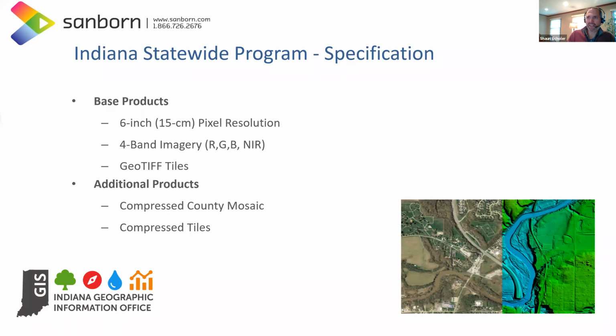The other things on this item are going to be the 4-band, which is the standard product now that we've been offering on these cycles: red, green, blue, and near infrared. The GeoTIFFs, those tiled individual images, are important for folks to get that high resolution imagery. So that's going to be standard, and then additional products we're including are going to be that nice, easy to use compressed county mosaic, and also some compressed tiles in MrSID or ECW.